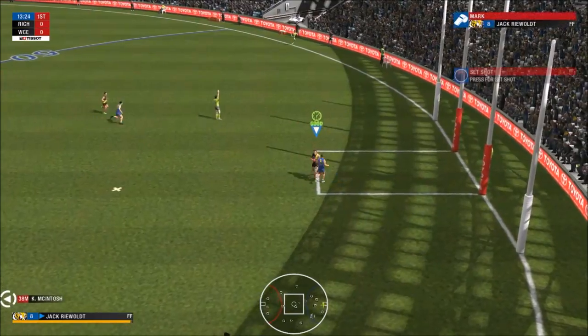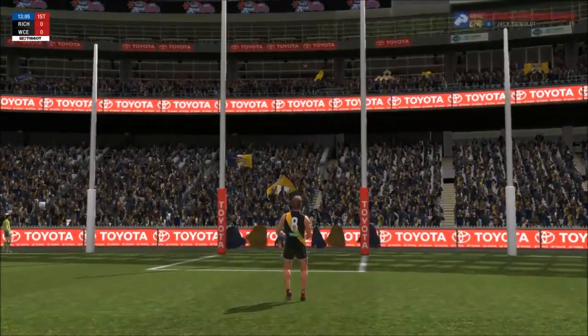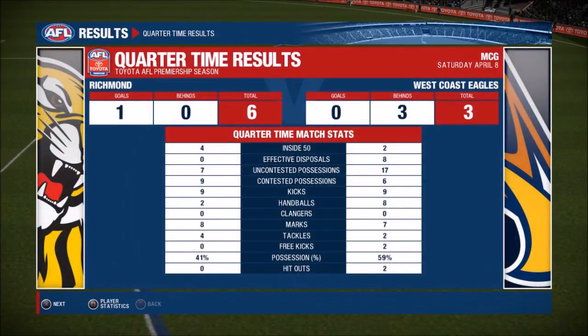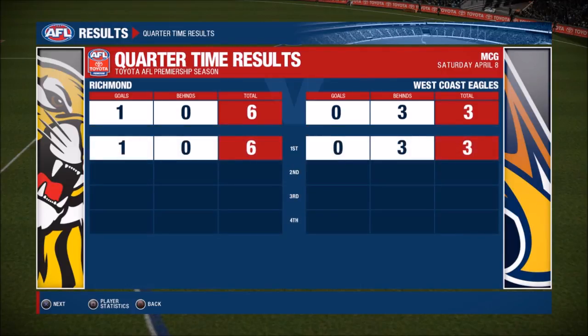Camden McIntosh takes the mark. He heads inside 50. Jack Riewoldt takes a splendid mark. He'll go back. Doesn't put much power on the kick, but it goes through, and we kick the first goal of the game. Heading into quarter time, that is all that happens. West Coast Eagles did kick 3 behinds, but we are above them by 3 points at the break.